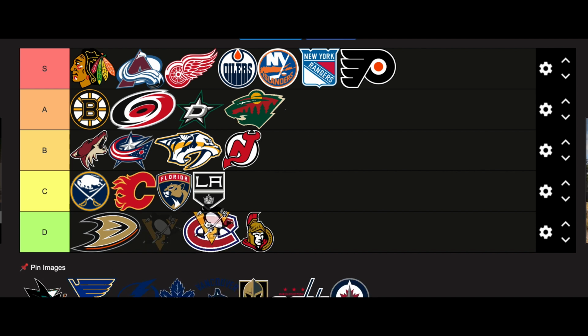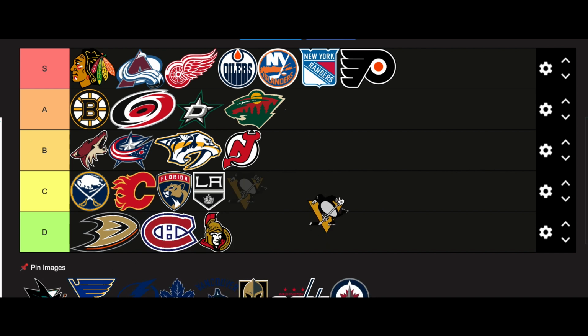This one, you know what's weird is this doesn't even really look like a team logo. This looks like the hockey league, like the NHL when they play the All-Star game. This looks like the logo in the middle. I don't know what team this should be. The Penguins, maybe? The Yellow Penguins? I don't know. Not sure.